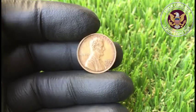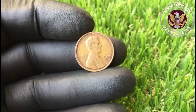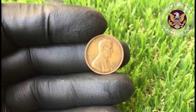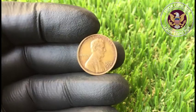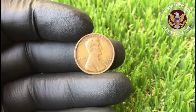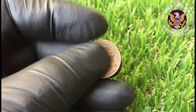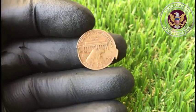But wait, because this isn't even the most incredible coin we're covering today. That's right, as amazing as this $7 million penny is, I promised you there's another coin coming up that's equally shocking, and I'm going to tell you all about it next. So don't go anywhere, because what you're about to learn could literally change your financial life forever.